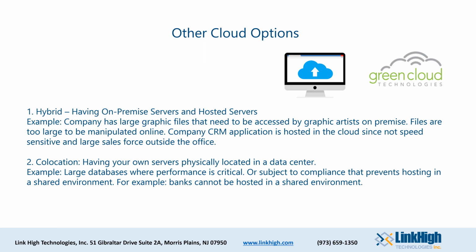The second one, co-location. This is also an option. LinkHigh was in a co-location facility for about 15 years. So if you have extremely large databases or performance is absolutely critical, like stock traders, right, where milliseconds make a difference, you would put it on your own server that you would own, but instead of locating it in the server room in your office, you're going to put it in a data center for all the reasons I said before. Multiple internet sources, plus faster internet sources.